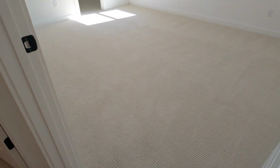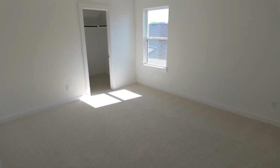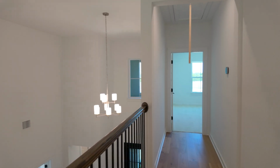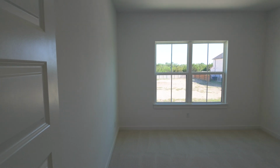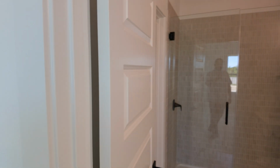So that's really good. This is the biggest room upstairs, and it is a fantastic size. Really like the size of this particular bedroom. Very, very nice. As we go down this hallway, this will be the final secondary room, and it is a very good size as well. Different than the last room we saw width-wise, but it has an ensuite bath, which is very nice.